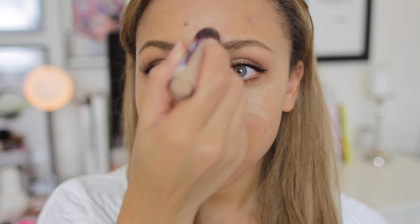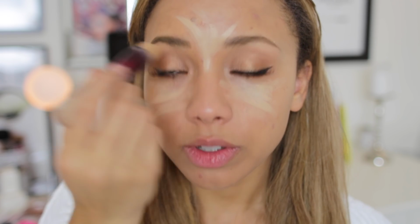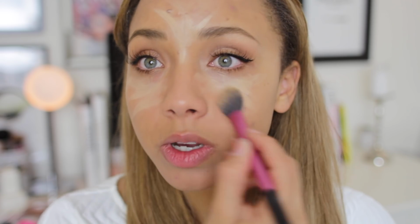I'm going to carry on with the base. So I'm going to use one of my favourite ever things, Maybelline Instant Anti-Age the Eraser Eye as my concealer. And we all know the Kardashians like a lot of concealer. Real Techniques brush. It is the setting brush, but I love this for concealer. I use it every day.